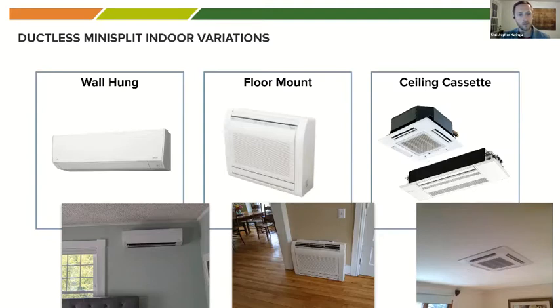You can get a floor mount unit that looks a little bit more like a floor radiator, at least in where it is located. These are becoming increasingly popular and are a great alternative to the wall hung units. And then there are ceiling cassettes. Those can be mounted into your ceiling. The bottom picture in the ceiling cassettes category is a bit of a newer product that does a better job of fitting between the joists in the ceiling, which was previously an issue in terms of fitting some of the other ceiling cassettes, those square ones you could see in the image. So again, there are new technologies coming out all the time, making this technology very practical to install.